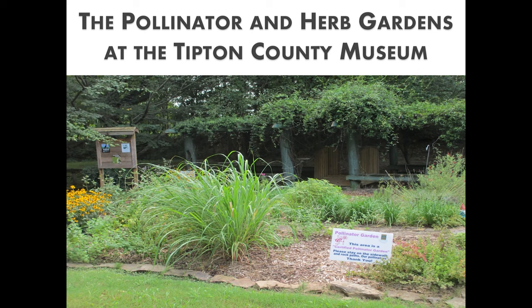This is a photo of our pollinator and herb gardens here at the Tipton County Museum. They were planted to attract butterflies and other pollinators like beetles and bees and birds. And you can look at those at any time that the museum grounds are open, and you never know what you're going to see when you go to the pollinator and herb garden. But you're always going to see lots of bees and butterflies when you're there, especially in the summertime.